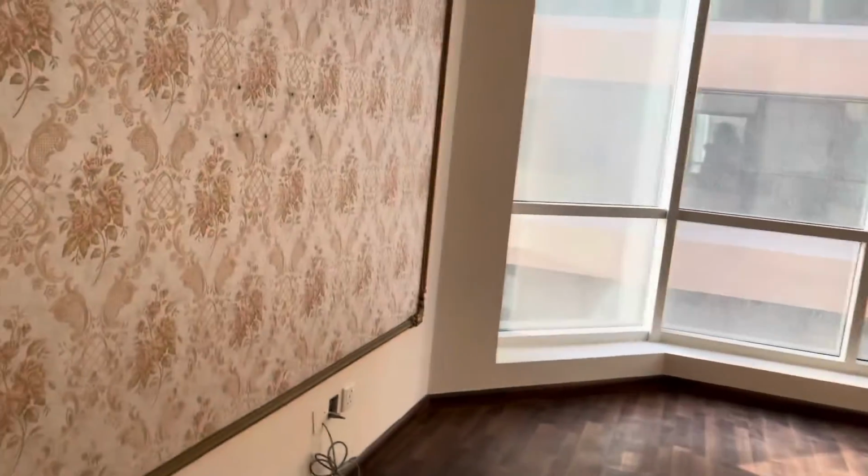There is a walk-in closet also here. And this is the washroom, the master bedroom washroom. There are still no lights, but this is the washroom. You even have a bathtub. You're so lucky. Everyone can use three bathrooms.